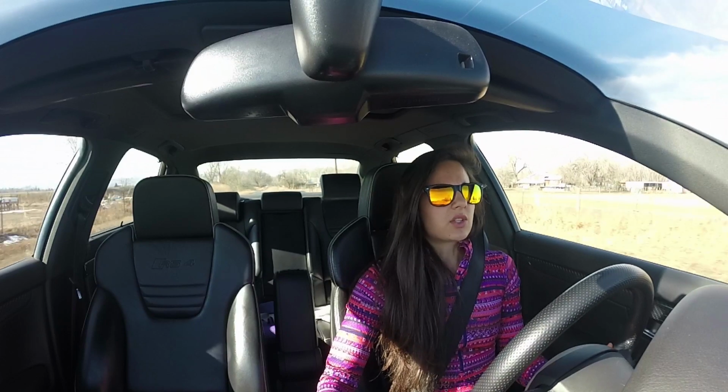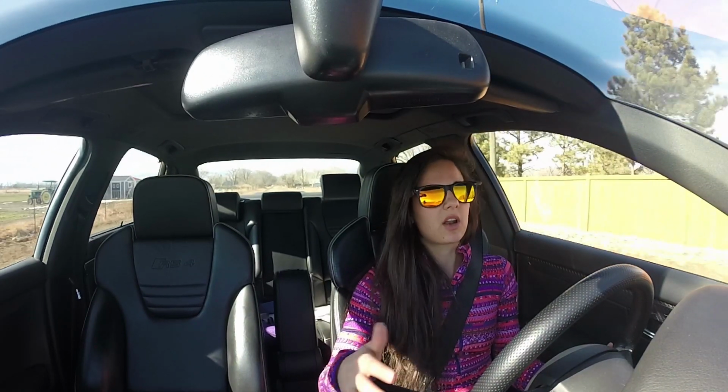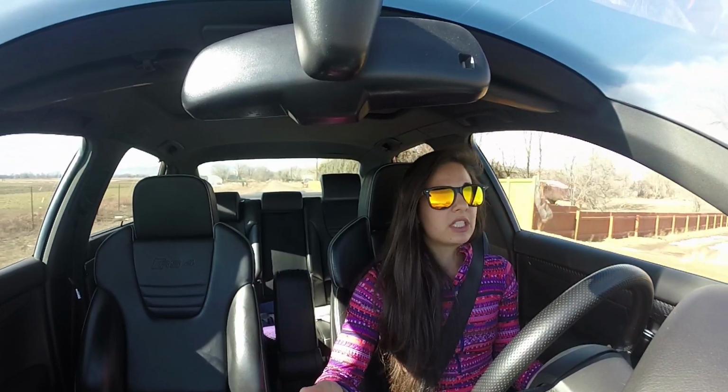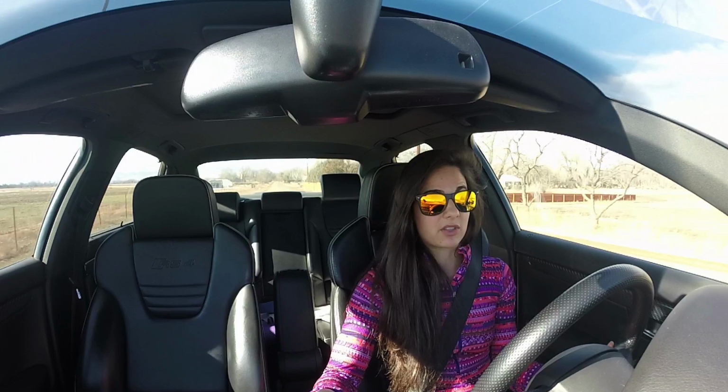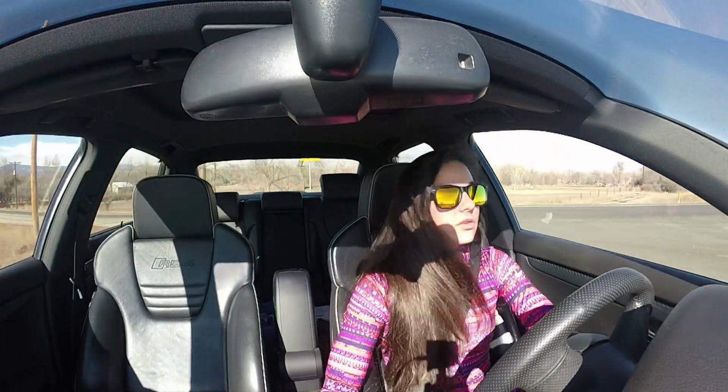Otherwise, it's really hard to find RS4s on the market, especially, well, not hard to find them, but hard to find them with low miles. So found this one about a year ago and it only had 68,000 original miles on it. But the original owner took horrible care of this car. It had so many freaking issues. So I'm just gonna gun it right here real quick so you guys can hear it.